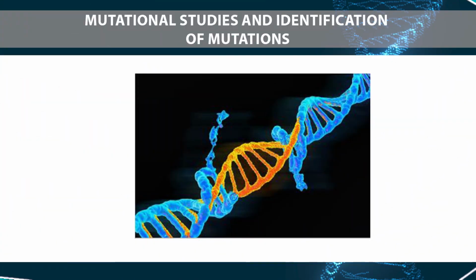Next is mutational studies and identification of mutation. It helps to determine the presence of mutations as well as other studies on mutagenesis. However, it has been substituted with the polymerase chain reaction technique.